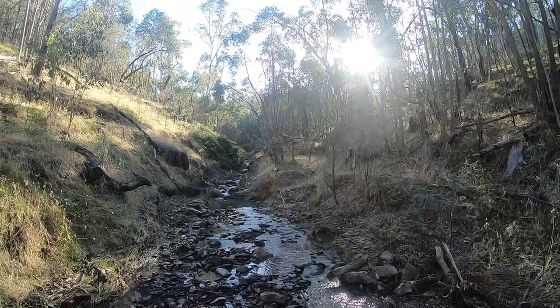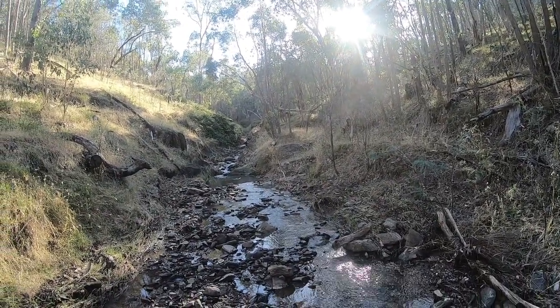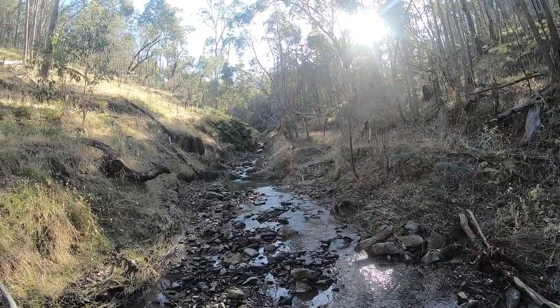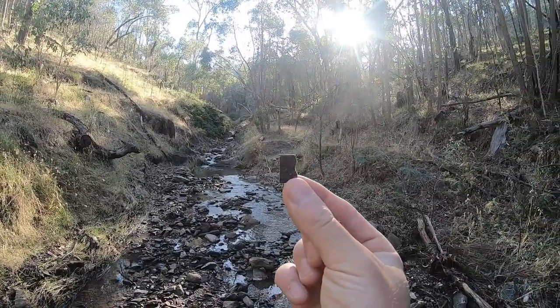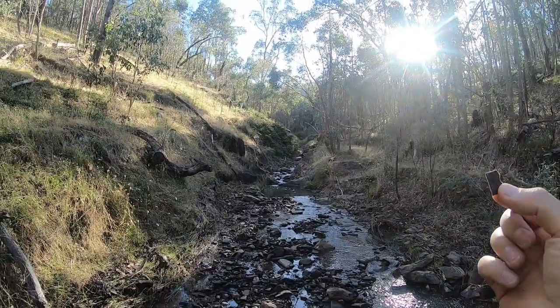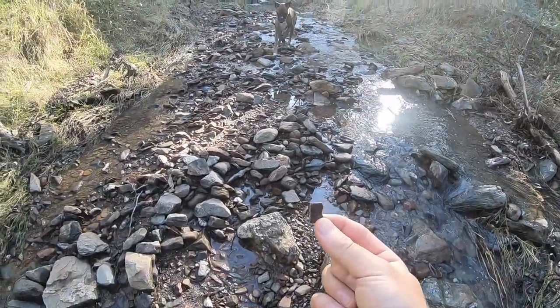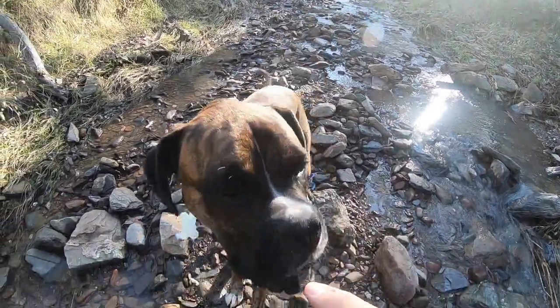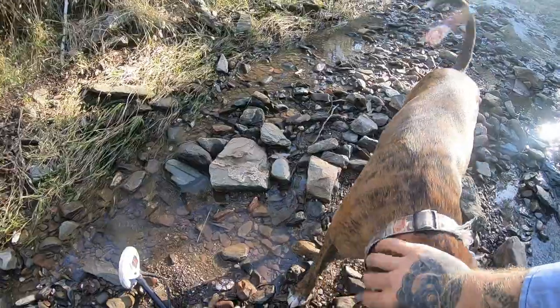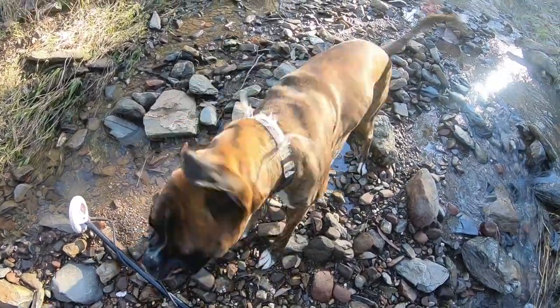We're just doing a little bit of training on Grizzly's recall. He's never been terribly good at it, so I thought I've got to start bringing treats out. We're going to see if he comes back for a piece of rawhide. Grizz, watch, come. Good boy. Oh, good boy. Yeah. You'll learn to come back, won't ya?